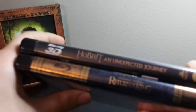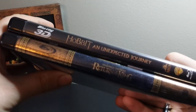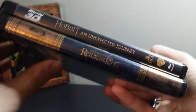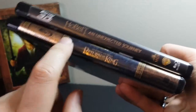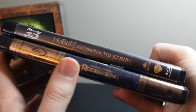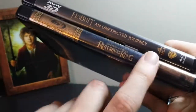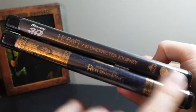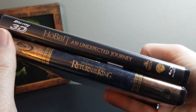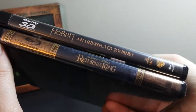You want to see the spines side by side? Here you go. Obviously this one is styled to be more like the outer case of the trilogy, since all three of these discs match because they're all in the same set. And this one is a separate, independent release in itself, so it doesn't really have to match up to a certain aesthetic. But this is how they compare there.